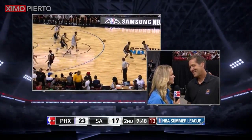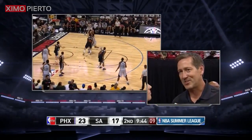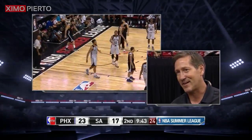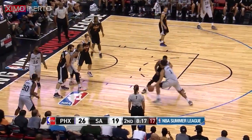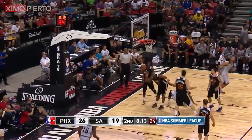What are you most impressed with his play so far? Well, I think it's not about the scoring. Obviously, if you look at his shot, he's very good. He's got the stroke. This game looks like he's out of control, but he's always in control. And there he is, this guy's never out of control.